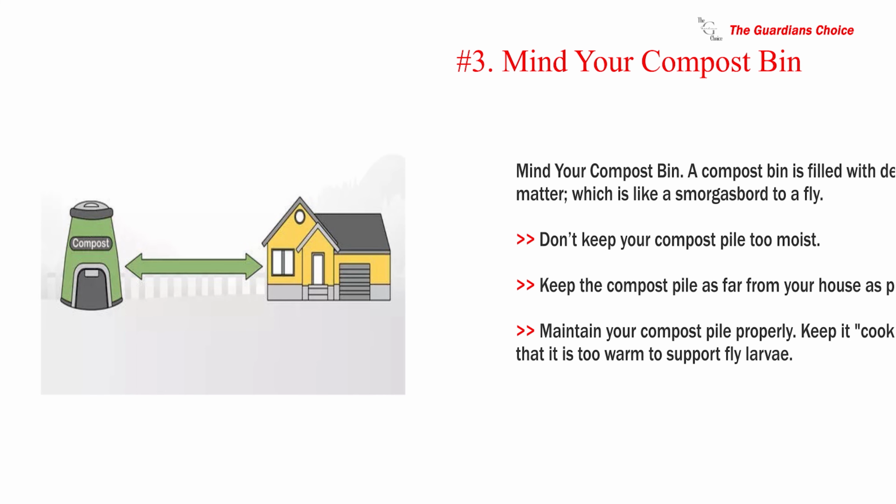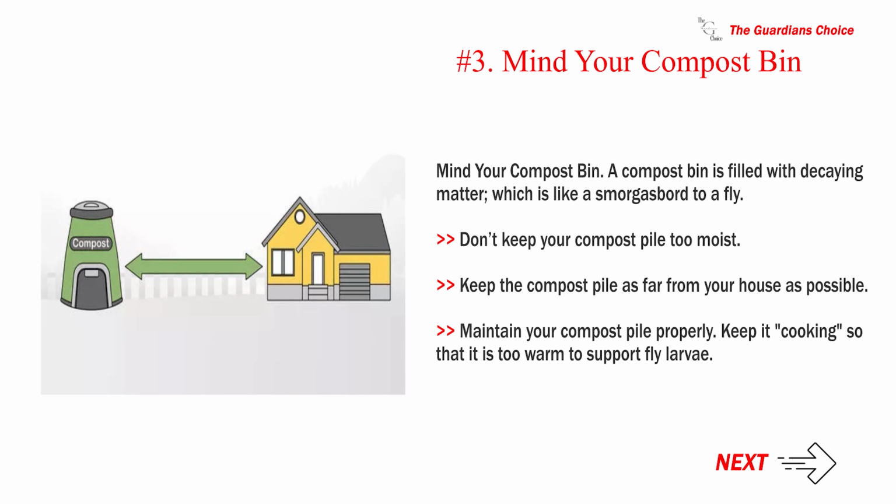Number 3. Mind your compost bin. A compost bin is filled with decaying matter, which is like a smorgasbord to a fly. Don't keep your compost pile too moist. Keep the compost pile as far from your house as possible. Maintain your compost pile properly. Keep it cooking so that it is too warm to support fly larvae.